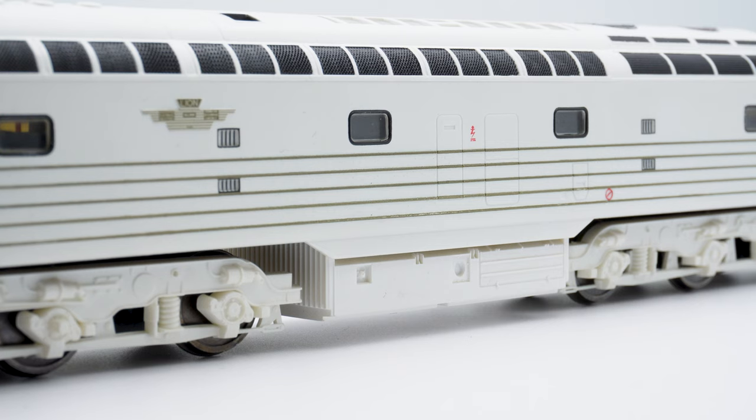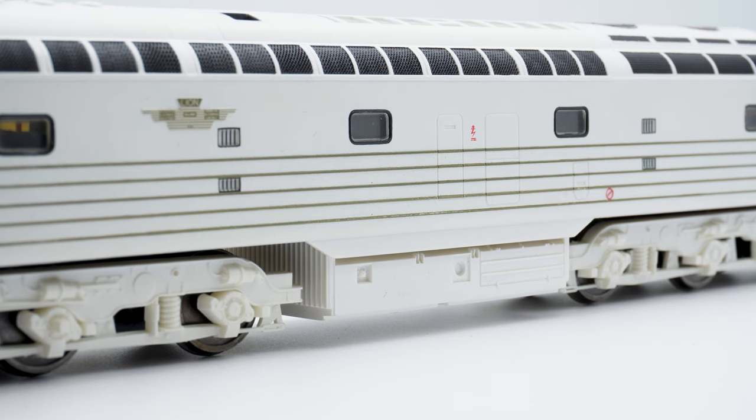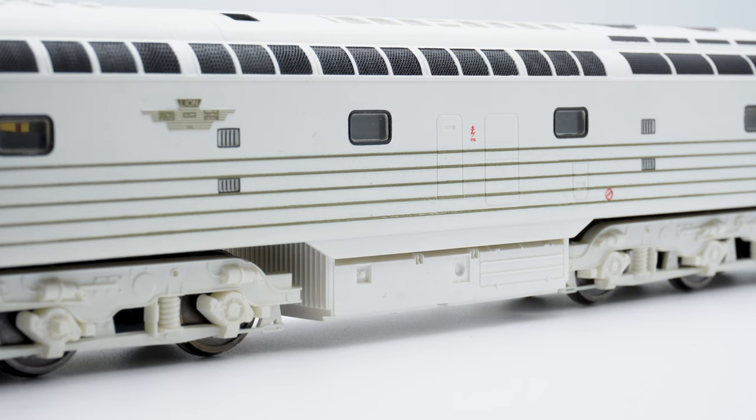But at face value, it's a fairly basic locomotive. There's not a hell of a lot going on here. And as you can see through the windows on the sides, you can see the chipboards for the DCC and running systems of the actual model itself, which is unfortunate. You need to cover those up, I think.